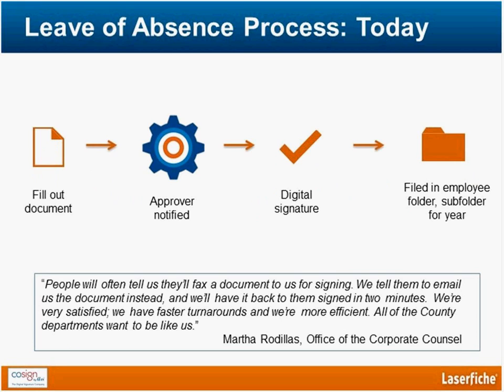Well, now, an employee can fill out the form electronically and send it to the supervisor to sign digitally. The supervisor and/or department head are notified that they have a document awaiting signature. They sign the document, and it's stored in the repository with the appropriate retention schedule applied. The document is automatically routed into the employee's folder and into a subfolder that's named by year. This way, the employee is able to easily find and track their leaves of absence, which is particularly useful for checking balances of vacation and sick days.